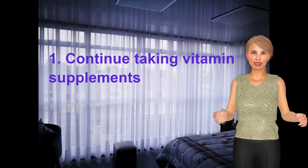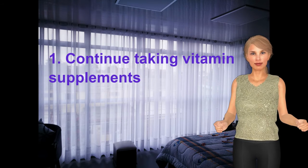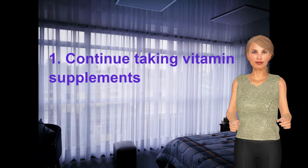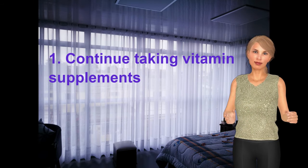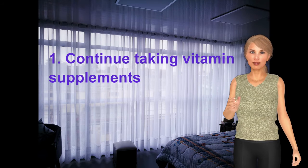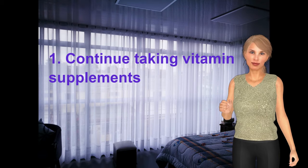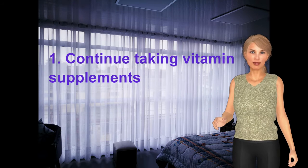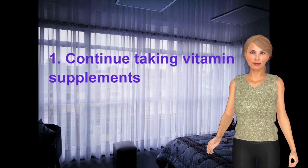1. Continue taking vitamin supplements. You should continue to take vitamin supplements to support a healthy immune system, which plays a crucial role in helping your body fight infections more effectively. If you are not taking any supplements, you can get in touch with your health advisor to find out if you should start, especially if you have any chronic illnesses. Some of the more common supplements recommended are vitamin B12, calcium, and vitamin D. It is also important to bear in mind that not all supplements aid in supporting a healthy immune system.